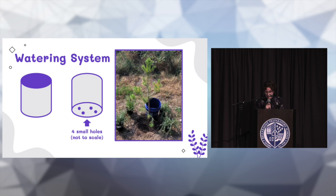By allowing water to gradually drain through small holes, the soil was more fully saturated, and the trees were able to absorb more water, reducing how frequently we needed to water the trees. The only downside was that we had to take other buckets, fill them with water, place them on a flat cart, and manually bring those out to the buckets to fill them.